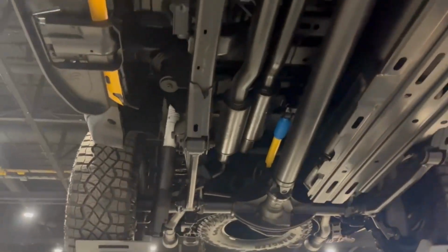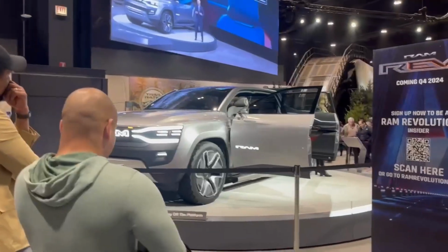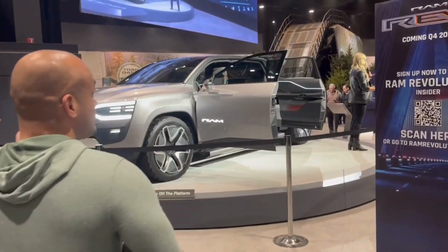Under the TRX, it can double as a mobile movie projector. Built on the new STLA Frame architecture. It's the Ram. I hope you enjoy the rest of your day here at the Chicago Auto Show.